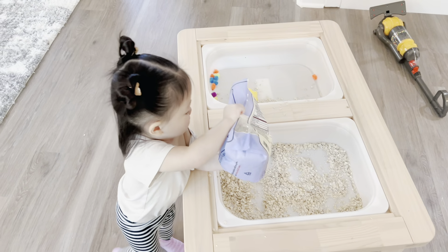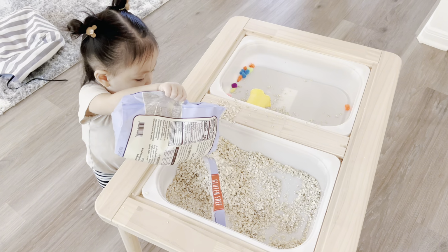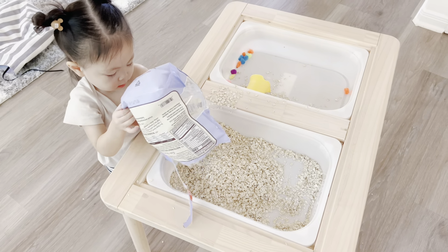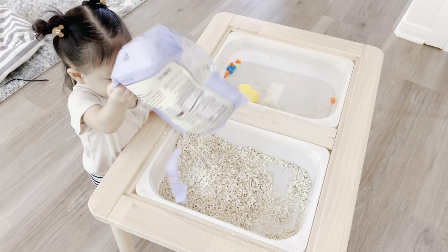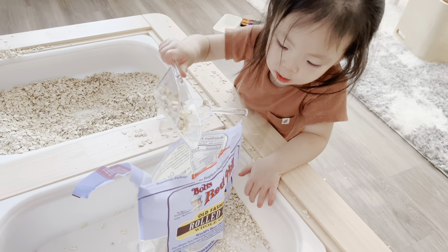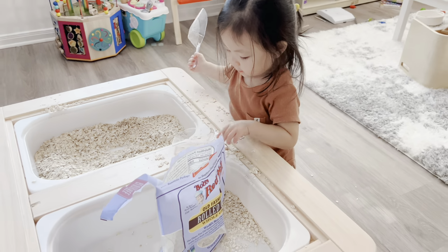Through dumping the oats out and filling the bag with oats repeatedly, they gradually build a stronger understanding of emptying and filling. Throughout the activity, they can use their hands freely, or they can use different tools like a small scoop to transfer the oats into the bag.